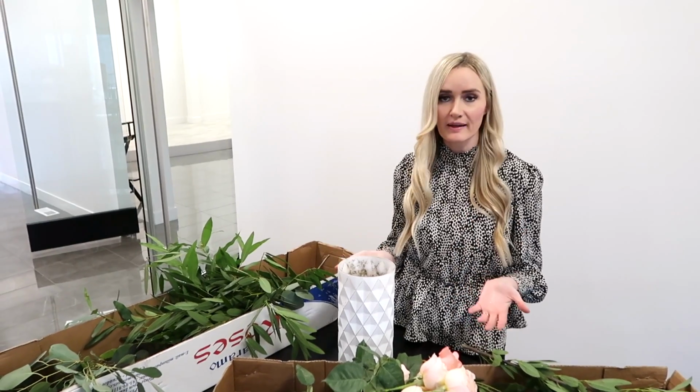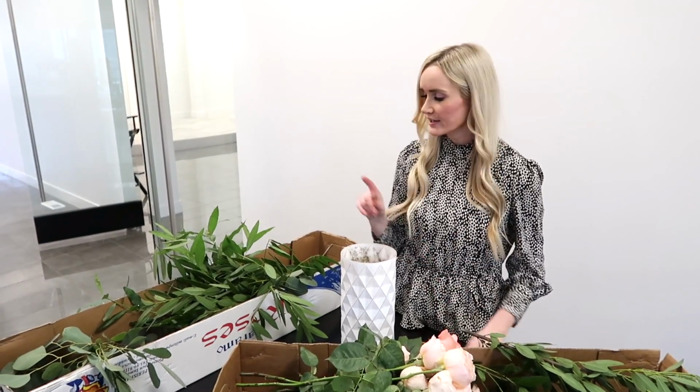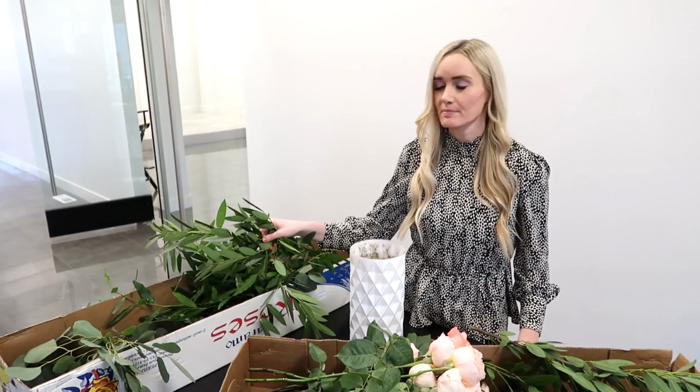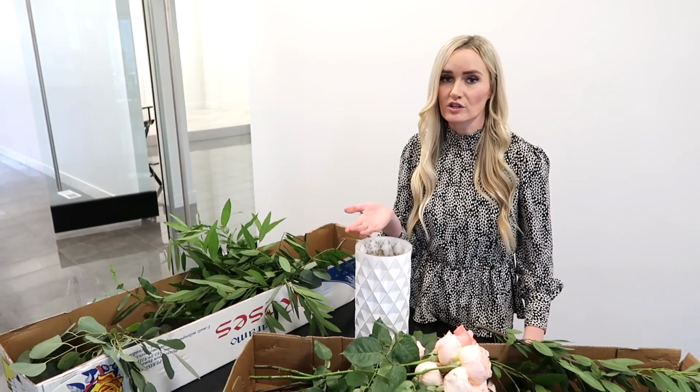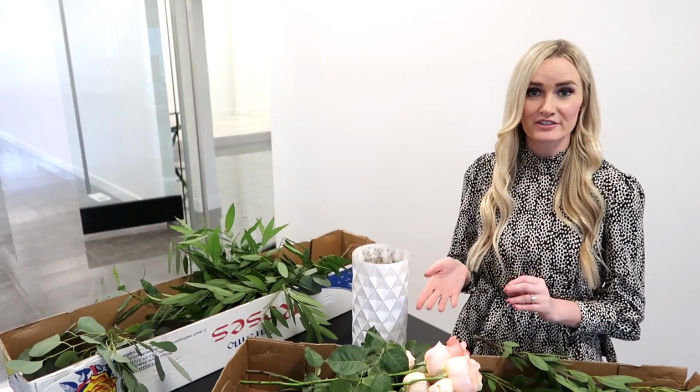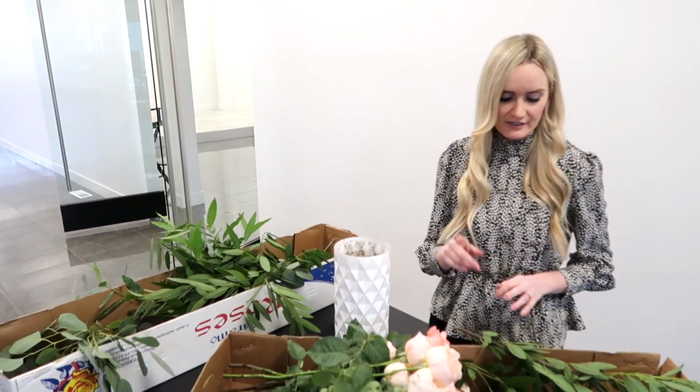Okay guys, so I'm going to show you how I put together a lot of my flower arrangements. For this one, I actually ran and picked up just a ton of green from a local flower shop here. You can always go to Costco as well. I went and picked up a few bunches of roses that went with the color scheme. Costco always has amazing prices on flowers as well as a good selection. So always start there if you can.